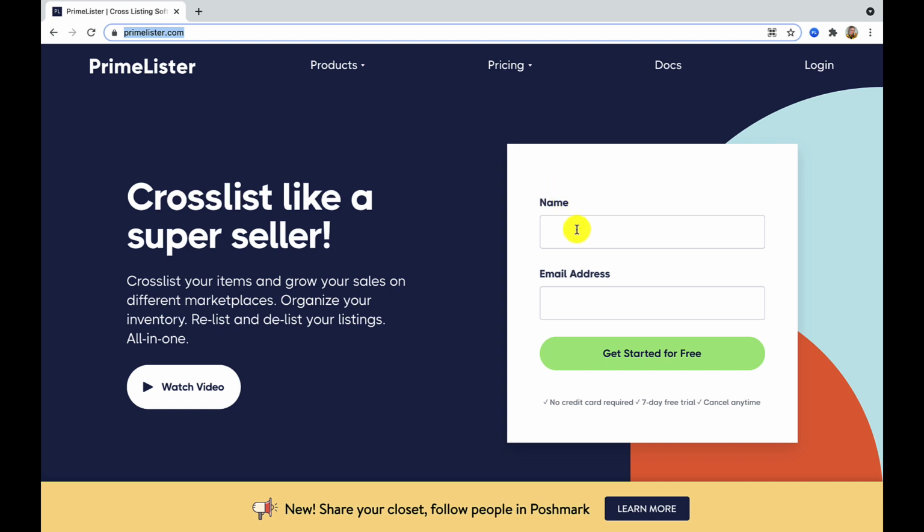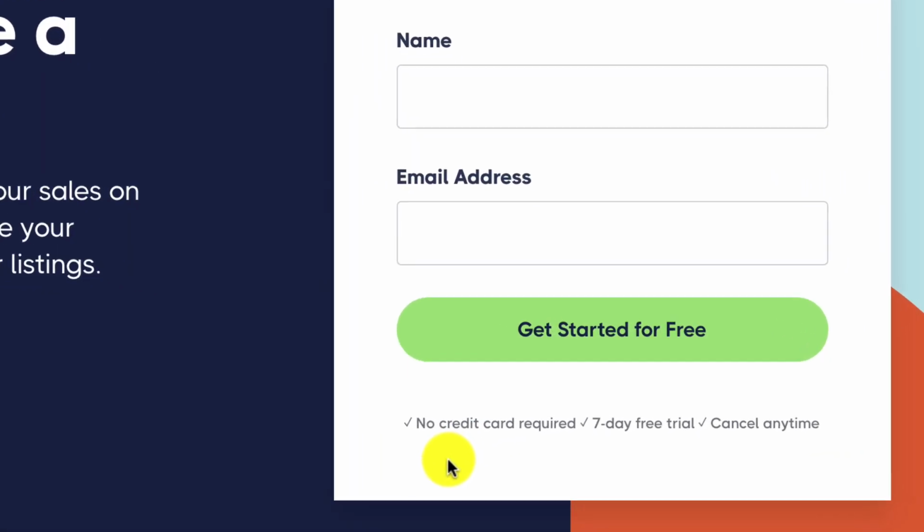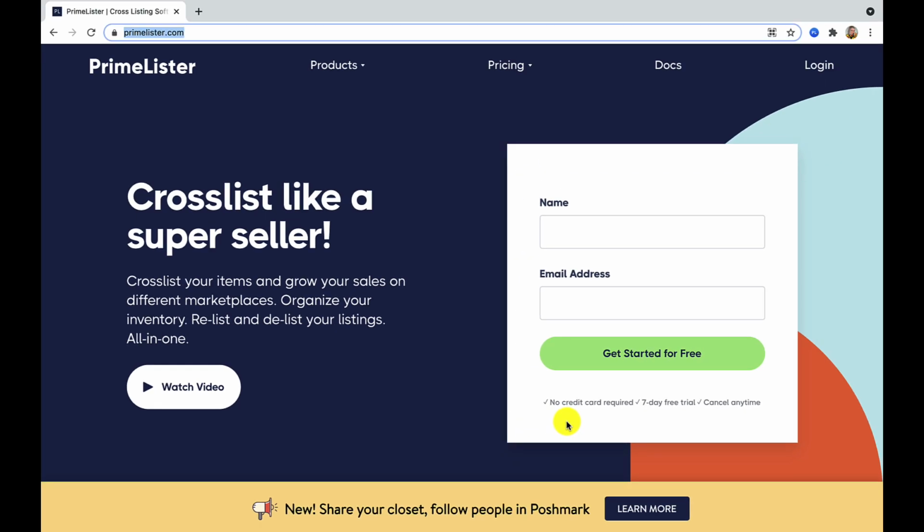Now, you're going to enter your name and email address to get started for free for that 7 day free trial. You don't have to enter a credit card. Oh my goodness, how many times do you put in a credit card somewhere and then you forget about it and it wasn't something you wanted? Once you try this, you're probably going to decide you like this service. However, there is that option to cancel anytime. That is always great news as well. I never like to feel like I'm trapped in something, if you know what I mean.